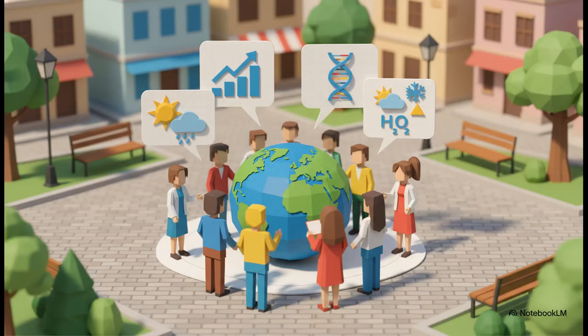So when you zoom all the way out, what's the point of all this? The ultimate goal here isn't just to create a few more professional scientists, as great as that is, it's so much bigger. It's about raising an entire generation of scientifically literate citizens, people who can think critically, who can evaluate evidence, and who can be thoughtful participants in a world that is completely shaped by science.